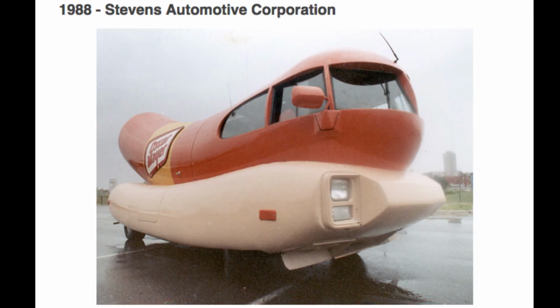In 1988, the Stevens Automotive Corporation worked with Oscar Mayer to re-release the Oscar Mayer Wienermobile in a program to hire college students on summer break as hot doggers to drive the cars around the country. 10 models were created in total. 6 models were created initially, sporting a V6 engine, sitting on a Chevy van chassis.